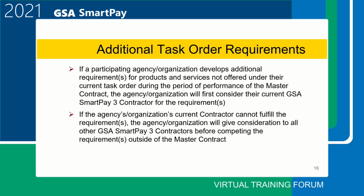If a participating agency develops additional requirements for products and services not offered under their current task order during the period of performance of the master contract, the agency will first consider their current GSA SmartPay 3 contractor for the requirement. If the agency's current contractor cannot fulfill the requirement, the agency will give consideration to the other GSA SmartPay 3 contractor before completing the requirement outside of the master contract.